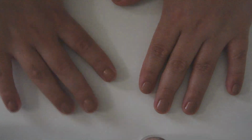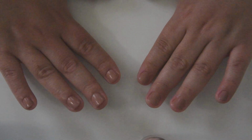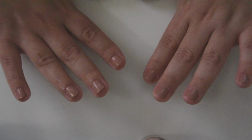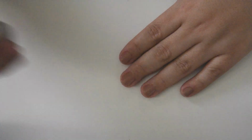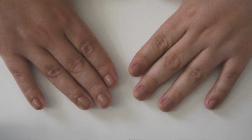I just need to check how much time I have left. Okay, so I have 3 minutes, so I may need to pause and then start again so I can go ahead and not miss out the second coat. So I'm going to pause it to do the second coat. Just give me 1 second. Okay, so I only pause the video and then I start right away.